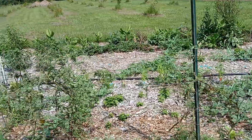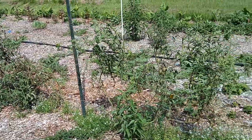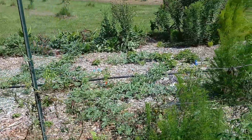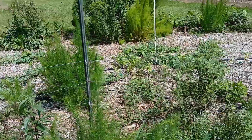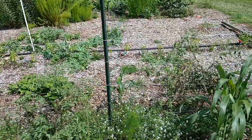And this behind me is another 100-foot row of Brad's Atomic Grape tomatoes. Behind us is the mortgage lifter, and it is the VFN, which is supposed to be resistant to more diseases like fungal rot and bacterial wilt. But we haven't experienced that with those mortgage lifters.